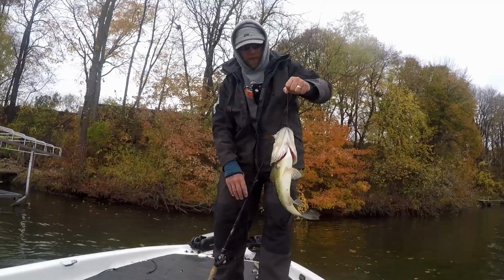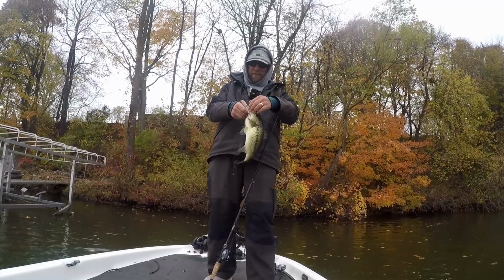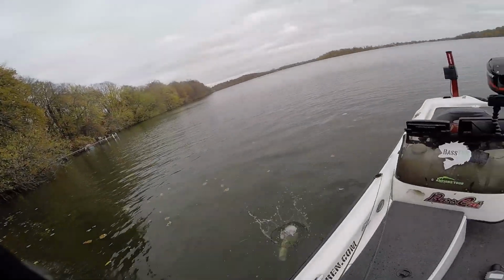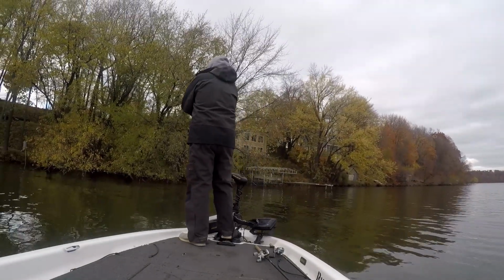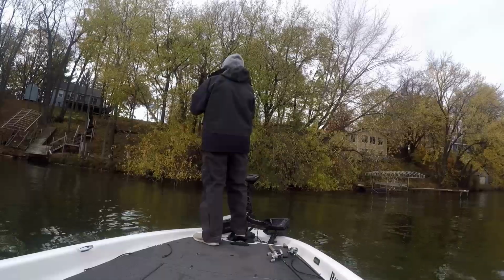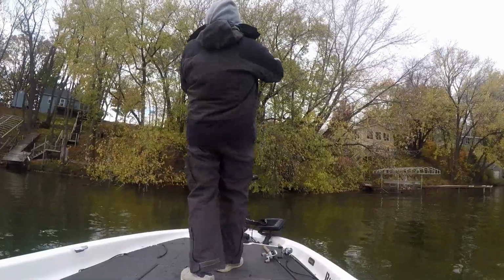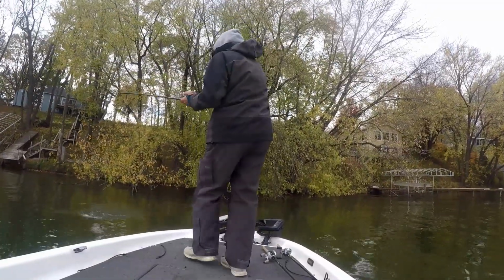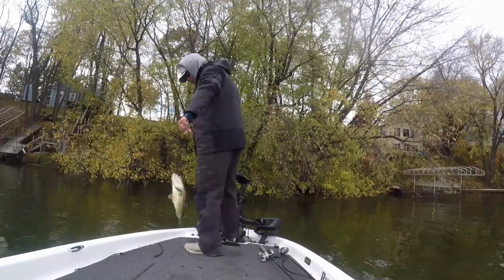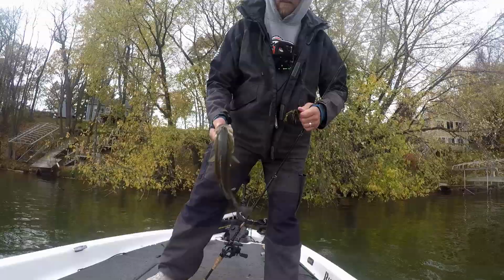Not a giant, but a bite. But that just shows you gotta fish slow, because I was just taking a leak and let that thing sit under there. And that one picked up. Not a big one. We're getting a few bites all of a sudden. I was swimming with it for a while. I think there's more in there.